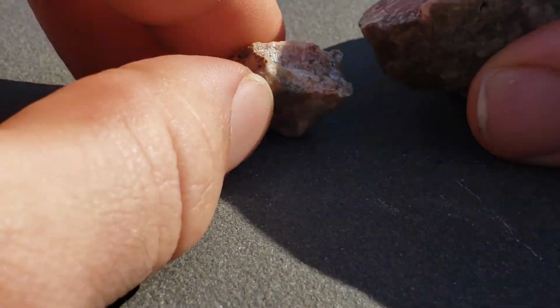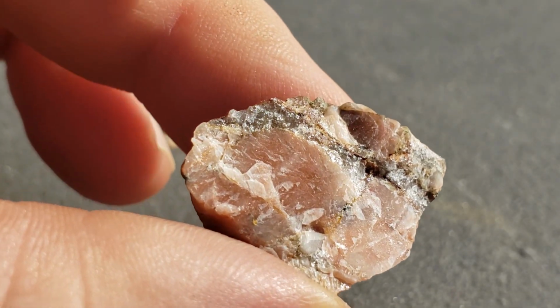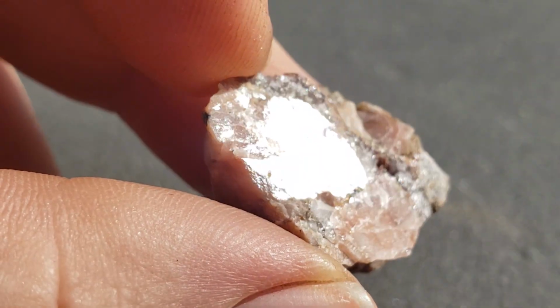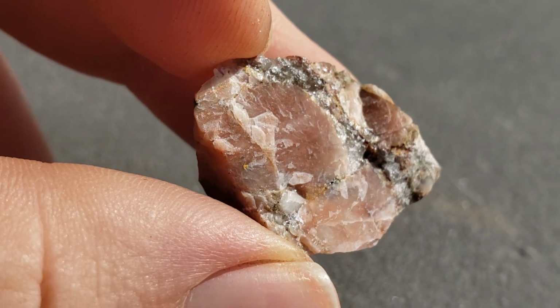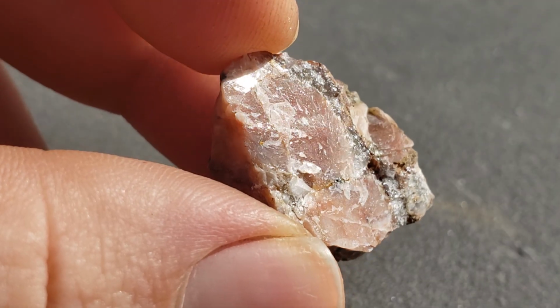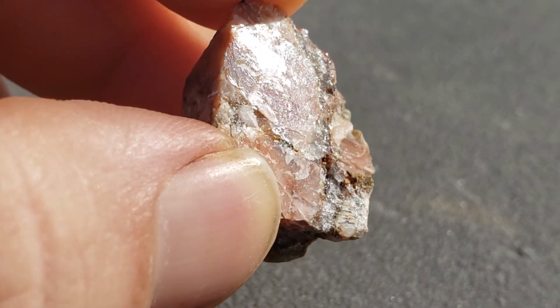Alright, next up, I think I finally found one, and I will not misname this. I believe I found a pink granite pegmatite. And I say pegmatite because look at the size of that potassium feldspar. There are just so many potassium feldspars in here that I think are appropriately sized for what you can call a pegmatite.